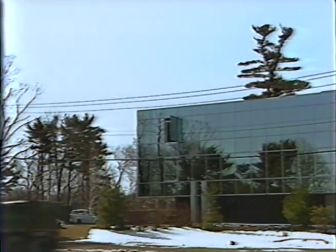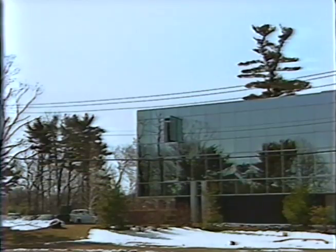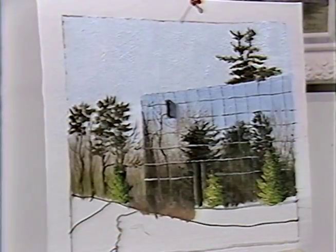It's perfectly straight. Oh, I see. Mistake. It's got to be straight. Well, anyway, refining will take care of that. Here we have now the foreground, which can make or break a painting. Let's hope it doesn't break this one.